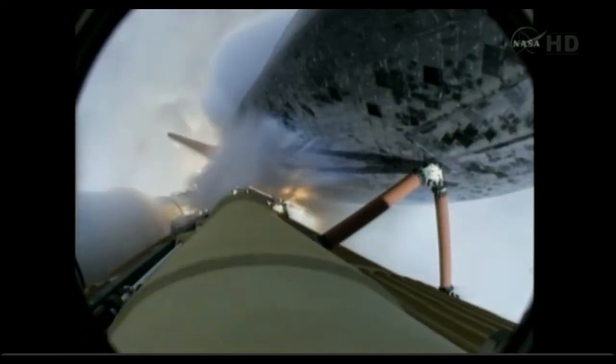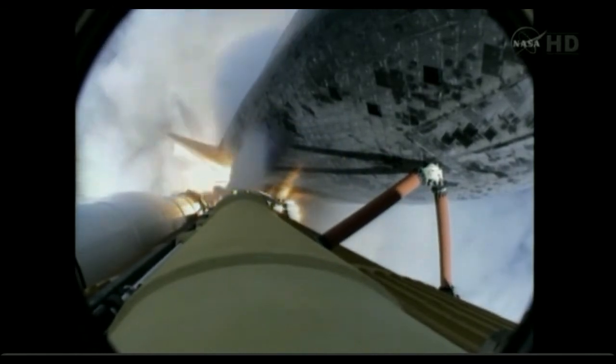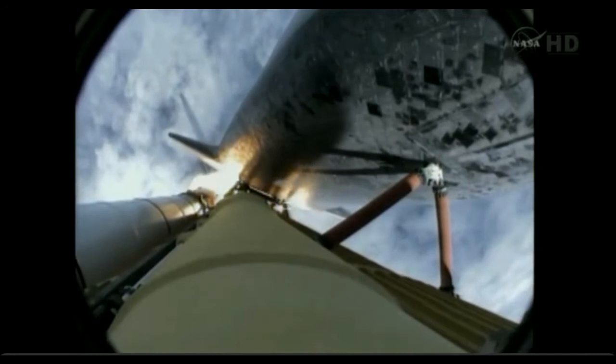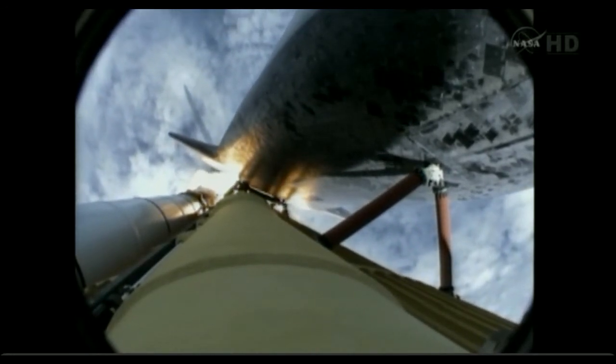40 seconds into the flight, the 3 liquid fuel main engines throttling back to 72% of rated performance in the bucket, reducing stress on the shuttle as it goes transonic for the final time. Engines now revving up, standing by for the throttle up call.